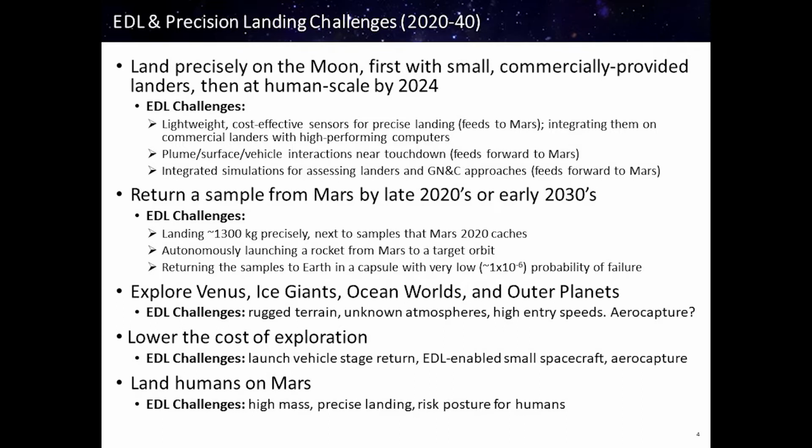In addition, we have challenging science missions to Venus, ice giants, ocean worlds, and outer planets. Those encompass rugged terrain, unknown atmospheres, high entry speeds, and the potential for using aero capture for enabling lower mass systems to get out to the outer planets and establish orbit. We're trying to, across the board, lower the cost of exploration by improving launch stage return using aerodynamic deceleration systems. We want to enable entry, descent, and landing and orbit insertion for small spacecraft. And then, of course, as our far-term goal, we want to land humans on Mars.